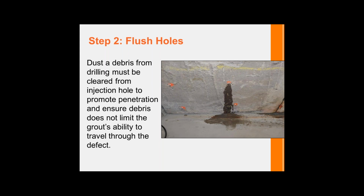After you drill your holes, you're going to flush them. The reason you do that is there's going to be residual dust that's going to come from drilling through that concrete. You don't want that in there because it'll mix with the grout and it'll prevent your travel. So you're going to have to tighten up your spacing. Your material won't travel very well.